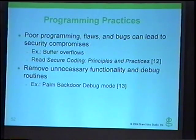An example is the Palm backdoor debug mode, which is referenced here, and is basically a documented developer's mode that can be used for all sorts of things, but it can also be used for an attacker to gain access to your device. That isn't really necessary for devices that are used by consumers. It's only good for developers. You should have a distinction there.